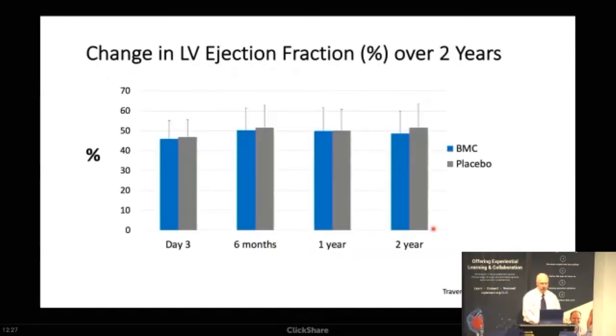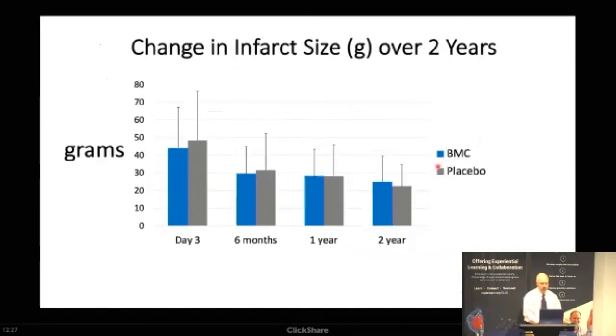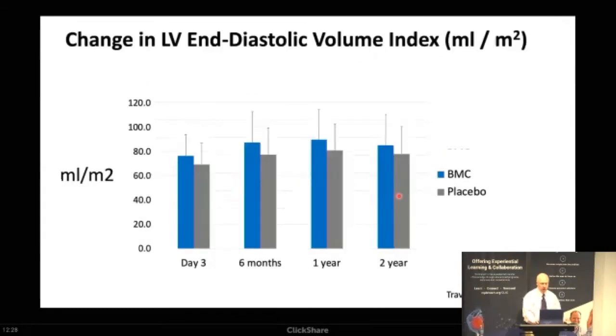But here's the change in ejection fraction over 2 years. Again, at 6 months, you get a small increase, and that remained stable in both the BMC and the placebo group out to 2 years. This again shows, just like I showed in post-conditioning, you get a marked 30 to 40% reduction in infarct size over the first 6 months. And then that continues to a slow, small decrease in infarct size in both groups when looked out to 2 years. Change in end diastolic volumes shows there's overall a slight increase in volumes that maintained stable. And again, these were all on maximal medical therapy, so they did not have worsening adverse remodeling, which was good.